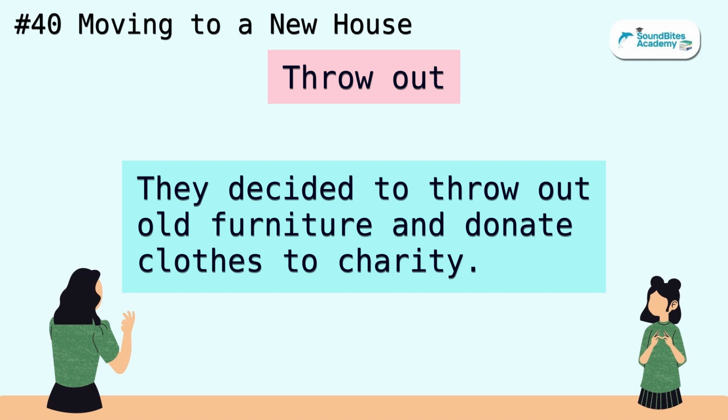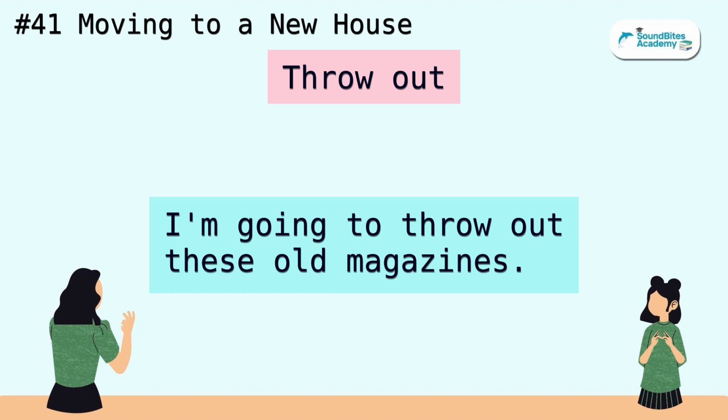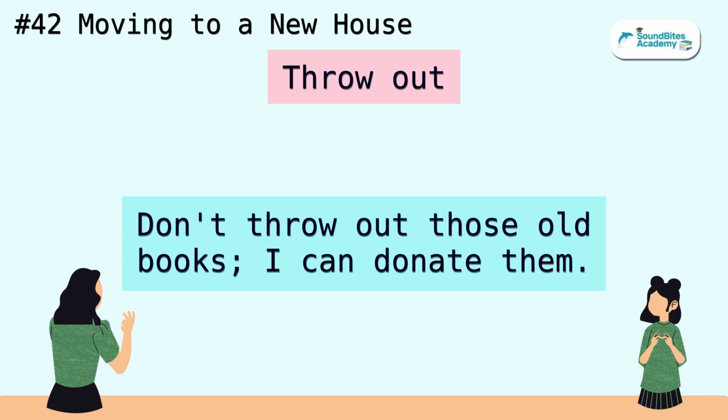Throw out. They decided to throw out old furniture and donate clothes to charity. I'm going to throw out these old magazines. Don't throw out those old books. I can donate them.